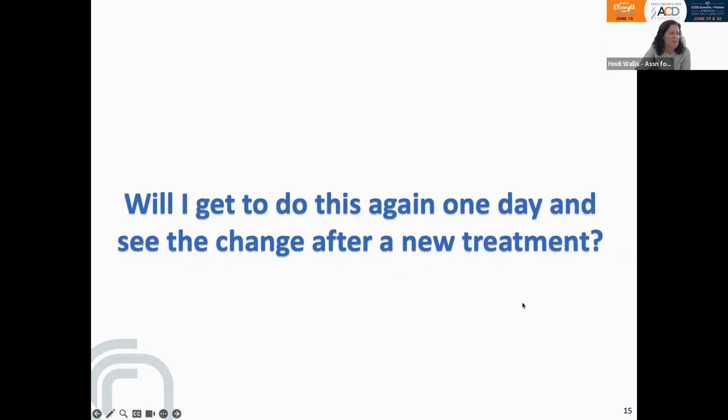Will I get to do this again one day and see the change after a new treatment? It might be a little early, but do you plan to repeat with patients? Yes, the idea is to assess also the test-retest reliability, and of course, it would be great if we find a difference between patients and controls to see whether a treatment can modulate the biomarker, because this is the purpose of the study. In the animal model, we are seeing that the amplitude of the biomarker can be modulated by a treatment with at least partial therapeutic efficacy. So the answer is yes, basically.